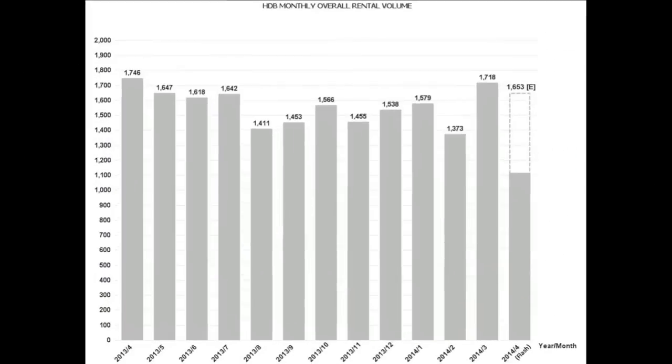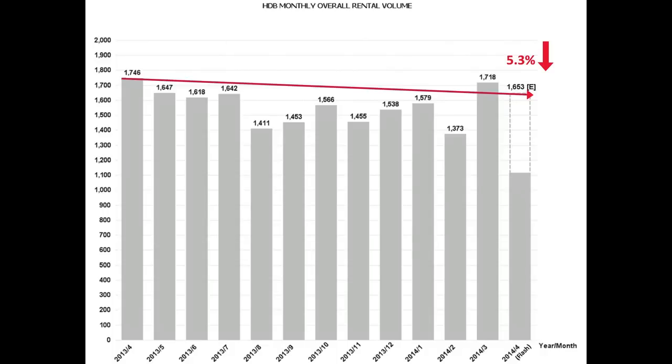It has been nice to join you on this field trip to Jurong East. Now, before I close today's show, let me briefly update you on the HDB rental market. SRX estimates that about 1,653 HDB flats were rented in April 2014 once the contracts have cleared. This is a 3.8% decline from March's rental. On a year-on-year basis, April's rental volume was 5.3% lower than the same month of last year.